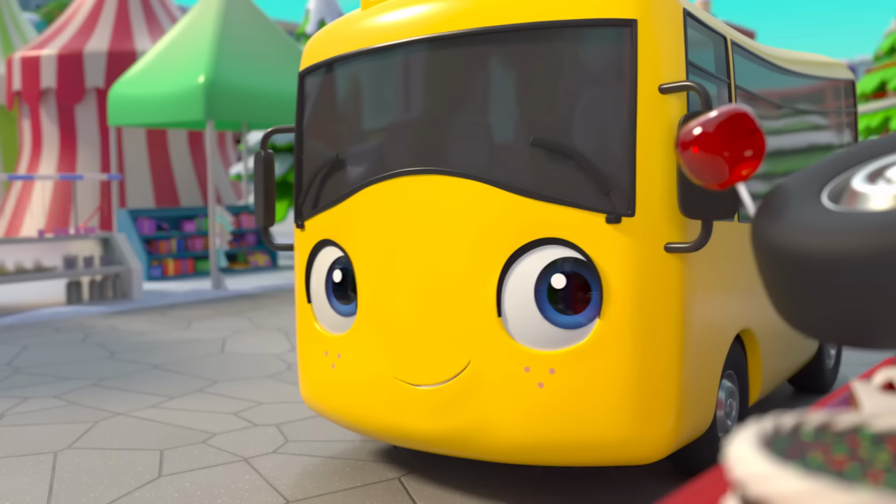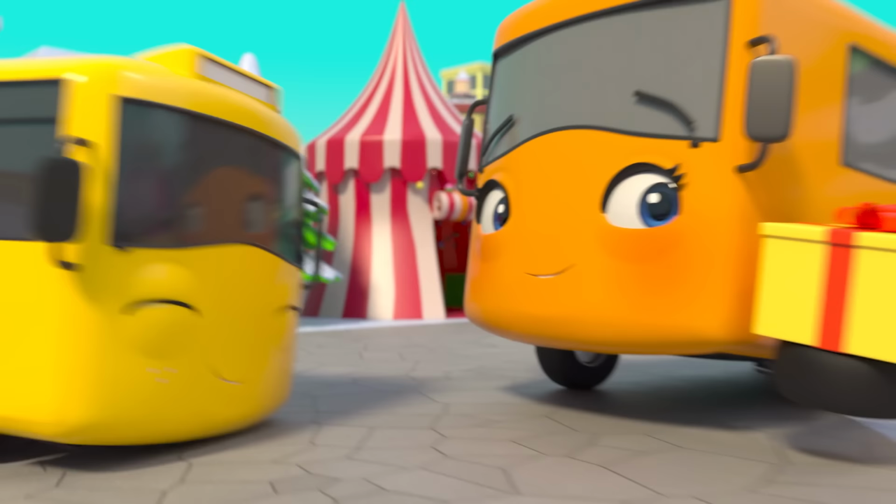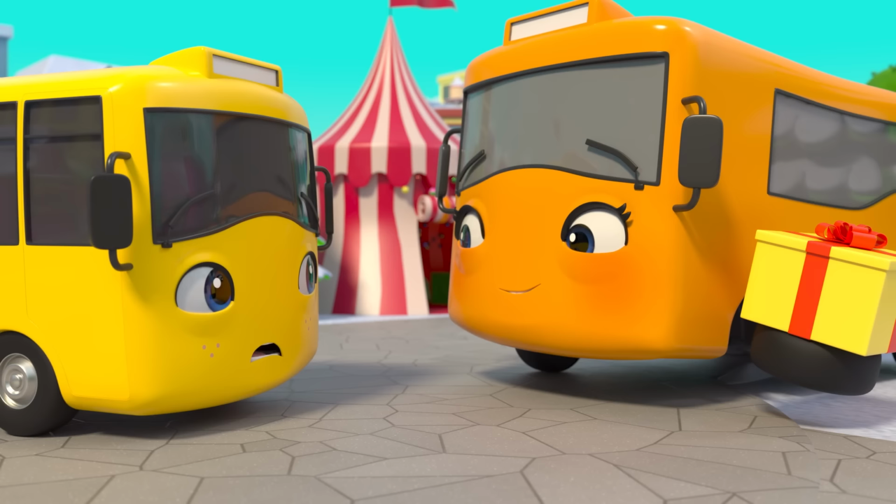Everyone is having fun at the Christmas market. There's Buster. He's having a candy apple. So yummy. Whoa, Mommy Bus has a present. Is that for Buster? It is. But Mommy says to wait until Christmas to open the present.